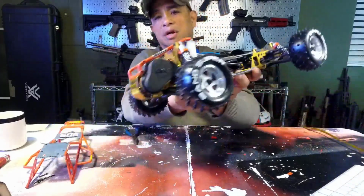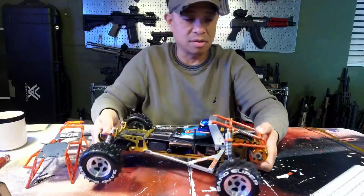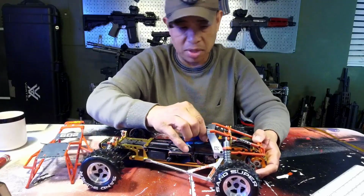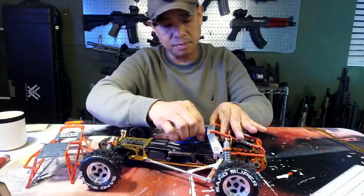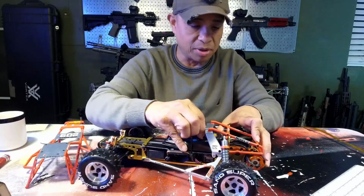And the electronics that I'm running on here are modern electronics. So this is a 13.5 brushless motor along with a brushless speed control. So I did have to make a modification on the top plate of the chassis in order to do this and clean it up a little bit.